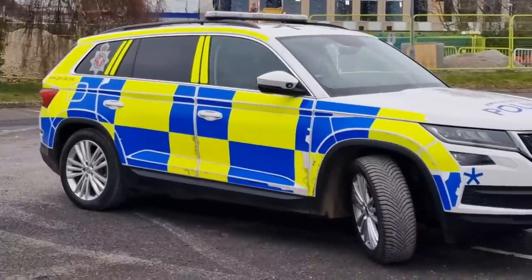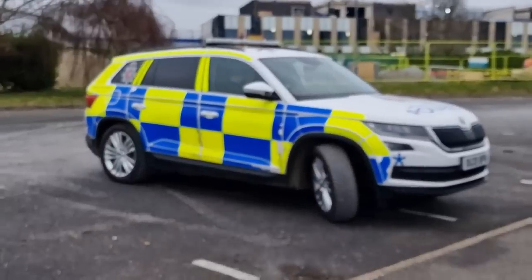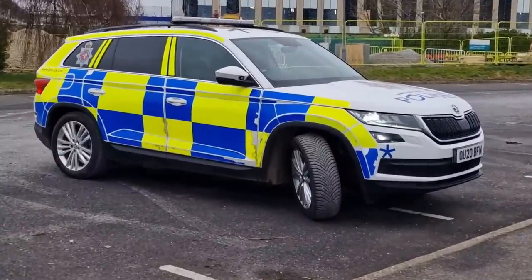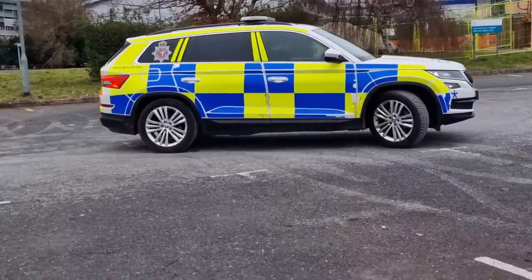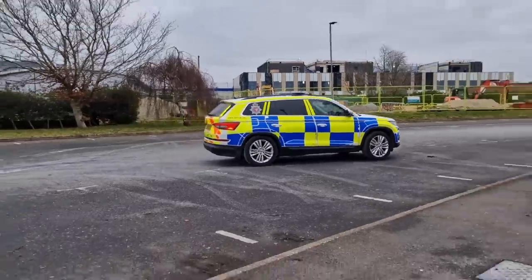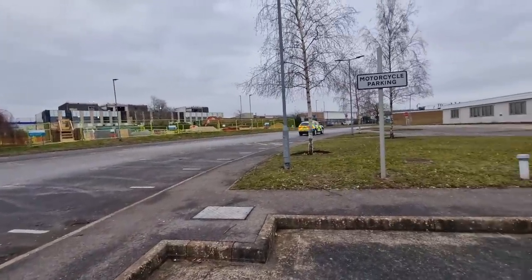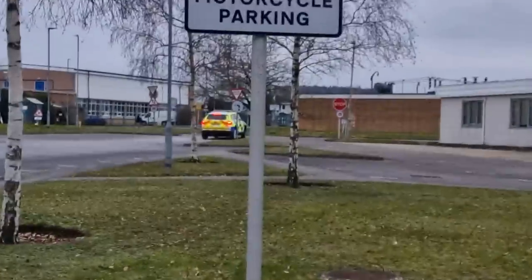So there we go. Did not know there was a nuclear site here. I genuinely didn't. Not particularly happy with the fact that I thought it had gone so well here with the Diamond Light Source as well. So yeah, it really is a shame that they've gone and called the police like that.